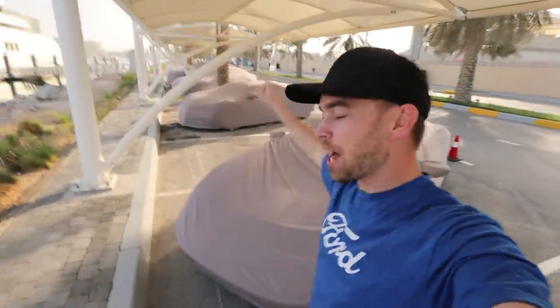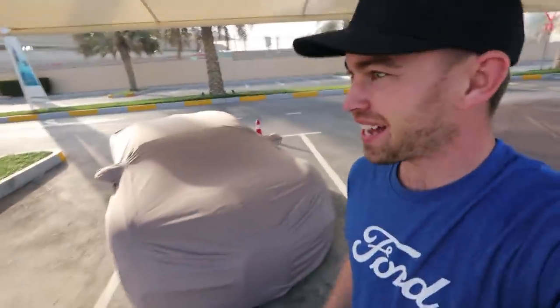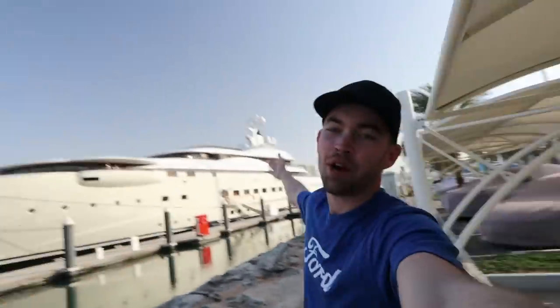We got a row of hypercars, and they're all covered. We got a Ford GT, and right here, we have a Bugatti Chiron. I wanna take the cover off, trust me, I want to. But there's security, like, everywhere. It's a $300 million yacht. This could be right, this could be wrong.